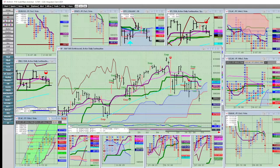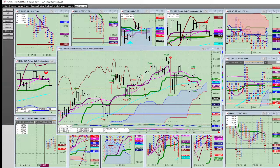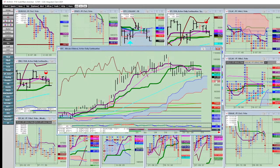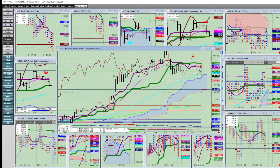Bitcoin, this is a negative pattern in Bitcoin. I think it's going to find some support here on the cloud, but I don't really want to have a longer term buy until the low 82,000s. This is not a good pattern.